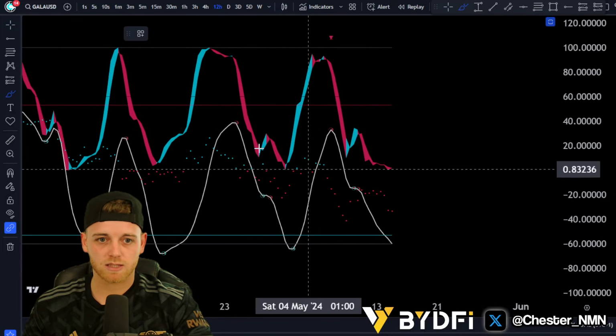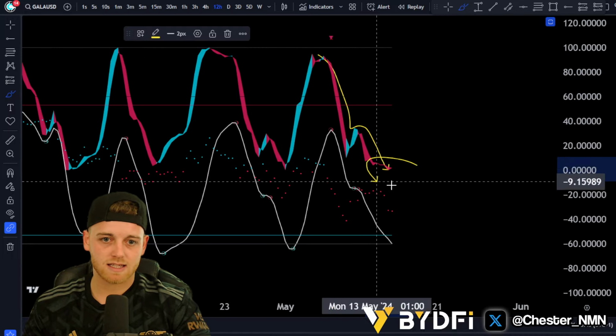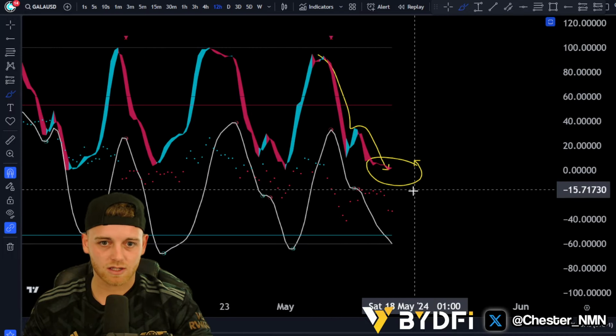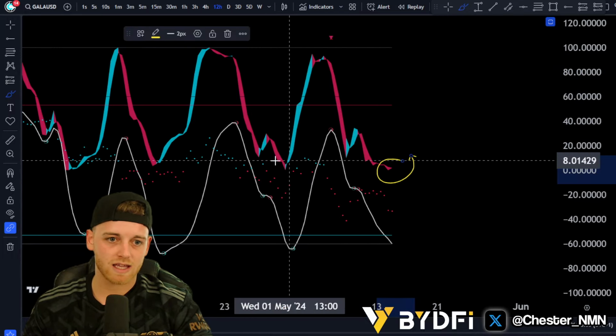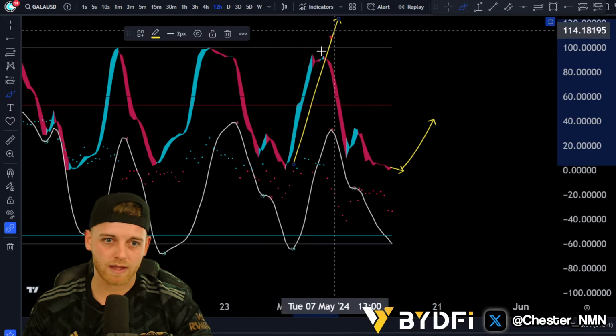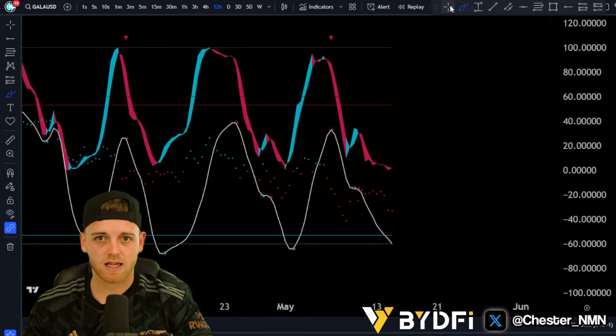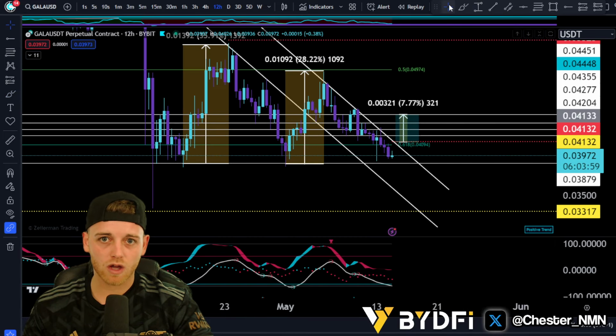Another bullish thing to be looking out for here, guys, as well, is stochastic RSI is down, and it has been down for a very long time here. We're waiting for that bullish crossover in this area, so maybe a little bit more downside, and then we see that move come up, and then we can basically capitalize on this bad boy coming through. But yeah, that is going to be it for your Gala update today.